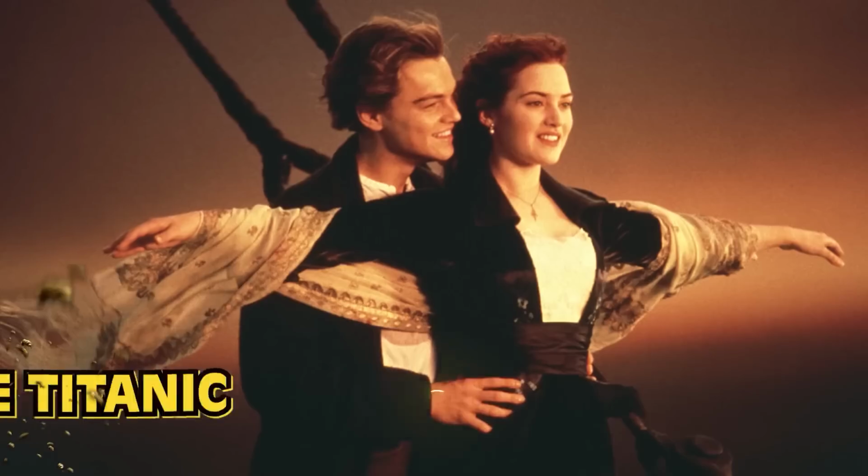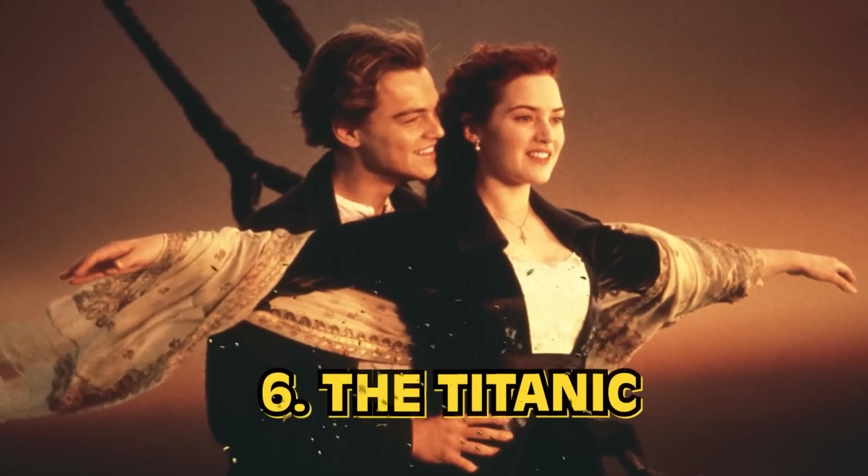More people, more flammable stuff, more pyrotechnics, and unfortunately, more deaths. Number 6, the Titanic. We all know the story of the Titanic. I mean, Olivia hasn't seen the movie, but we'll get to that later. It's one of the most famous in history, and this photo comes from just before that historic iceberg encounter.